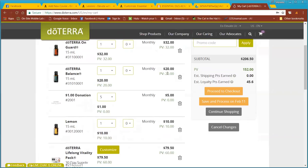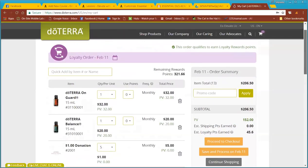And as you can see, for the oils, the PV and the dollar amount are actually identical. So for doing my overnight shipping, if it cost me 30 bucks, I could almost get a free On Guard just because of my shipping. So that's awesome. And then just for this, I'm over 30% in my loyalty reward points because I have been doing my LRP for over a year, and so I'm getting 30% back. So for my $152 order, I'm getting almost $50 back in free oils. That's pretty awesome, you guys. I totally love this about doTERRA, how generous they are with their loyalty rewards.